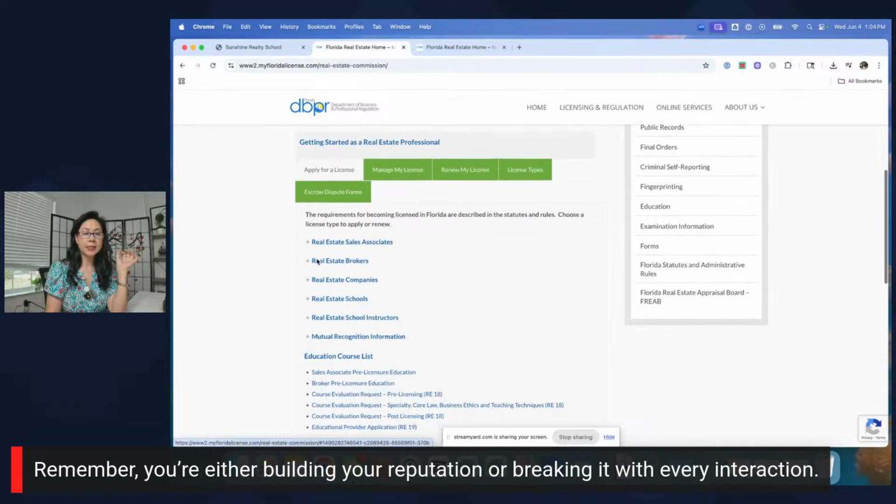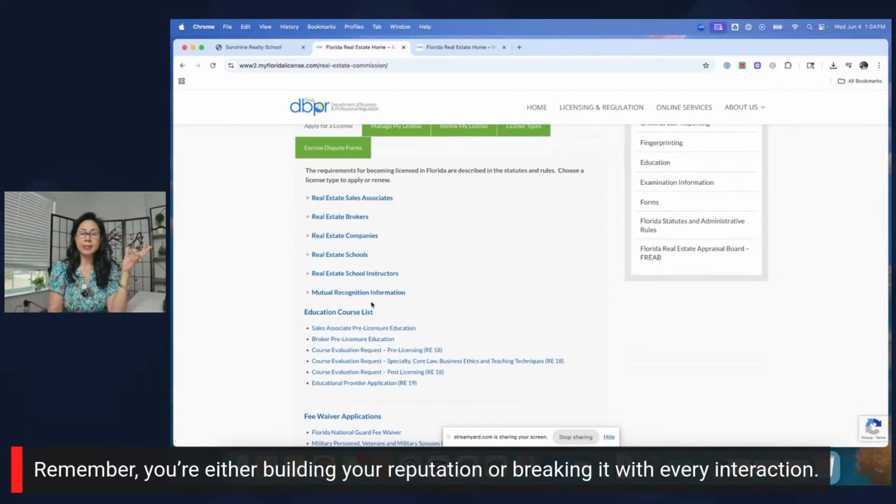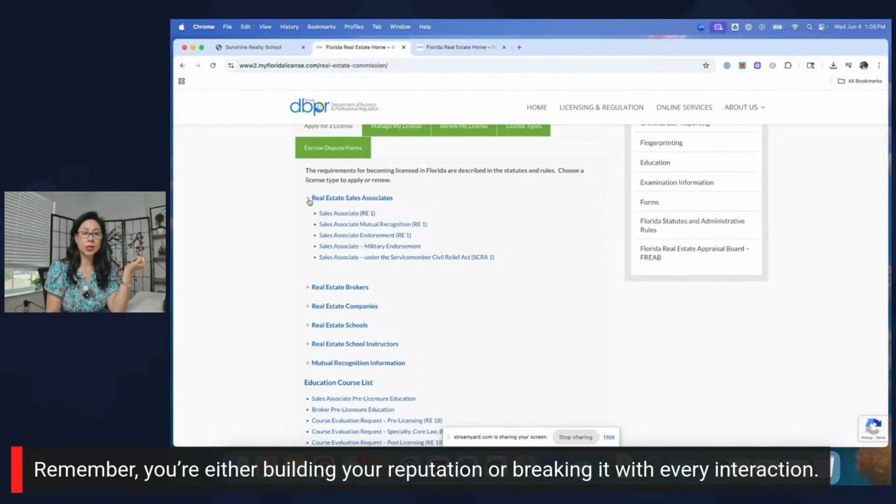When you're applying for a license, these are the different types of licenses that you can get in real estate. If you've never been licensed before, you're most likely going to be looking just for the real estate associate license. Brokers could be somebody coming in from another state that meets the requirements, or a sales associate that is choosing to go from an associate to a broker. You may be a broker looking to open up your own company, or someone who's never had a license choosing to open up your own company. You can also open a school, be an instructor, and then there's mutual recognition. But you are going to look for the sales associate license.